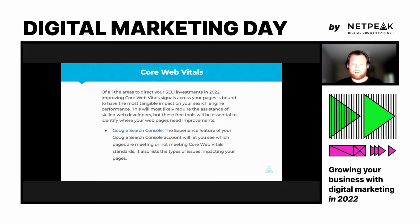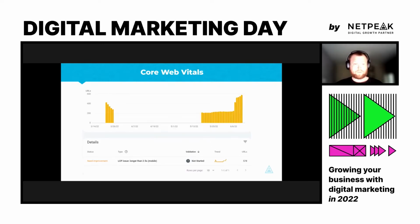Also, we have a new report in Google Search Console that shows the experience of your website speed, and we see which percent of our pages is good quality and which percent of our pages we should work on. So it looks something like this. You can go to Google Search Console, open it, and check which page you need to work on.